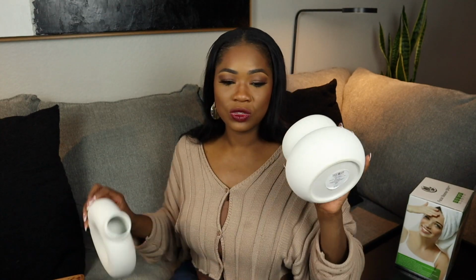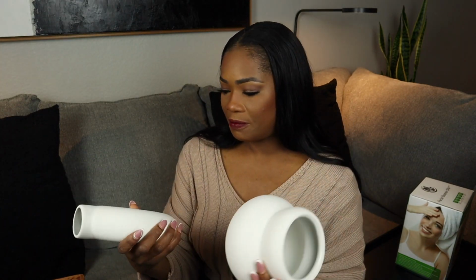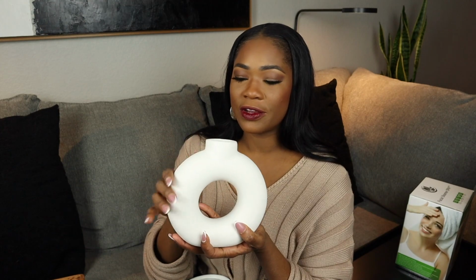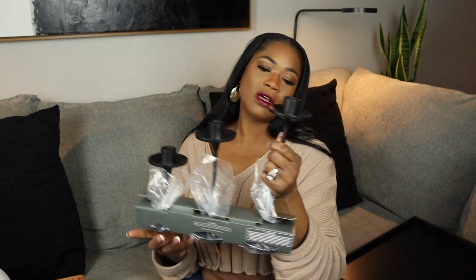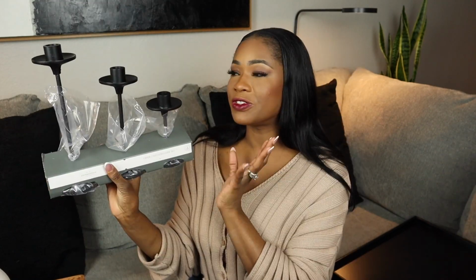I picked up these 2. Now they're ceramic, they're very textured, and then I picked up the small vessel, super cute. This little guy was $15. They have another taller one. I want to say that one was $20. They didn't have it there. I just picked up what they did have, and then this little guy is $20. I also picked up these candle holder sets.